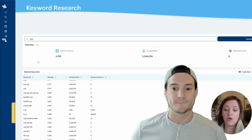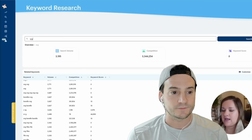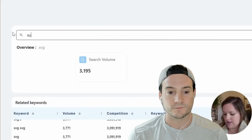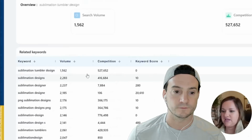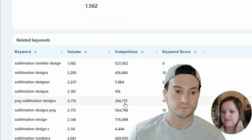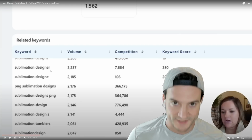If you already know what to create or what you're interested in creating, then I would just go ahead and start from there. So for this, I'm going to go ahead and use my store as the example. I'm going to type in sublimation tumbler design, and these are the results that I see. Once again, and this is just due to current situation, these didn't used to have this much competition, especially when I started out last year. See what I'm saying? It changes with time.